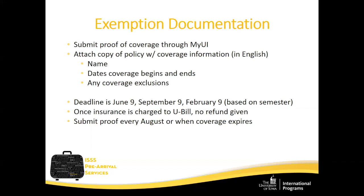Once insurance is charged to your U-bill, no refund is given, and you are required to submit proof every year. So if your first proof is submitted in January, then every January you would need to submit proof. Or if the policy expires before that year period is up, then you would need to submit proof at that time.